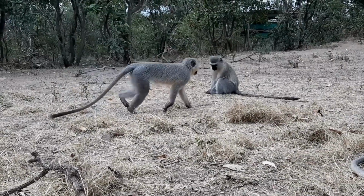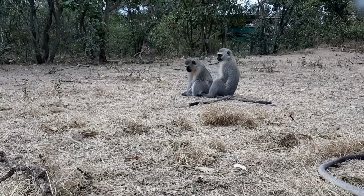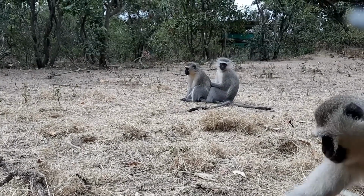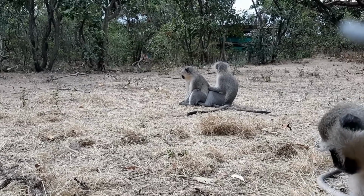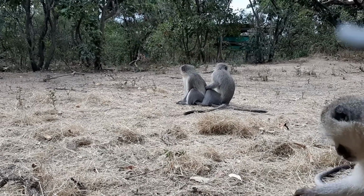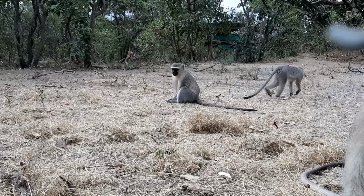Apache has just come into the shot now. He was actually found clinging to his dead mother in a garbage bin. Has a terrible story. Somebody found that he was still alive and he was very traumatised when he arrived, but look at him now. He's just walking off there.